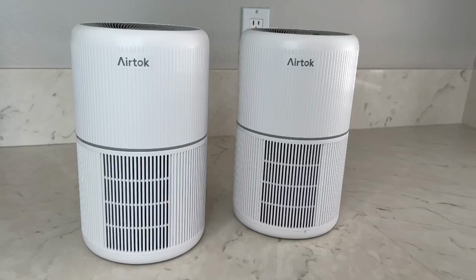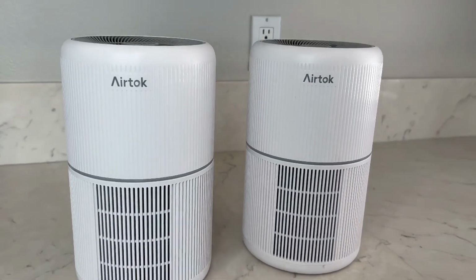I would absolutely recommend these. They made a noticeable difference in our home.